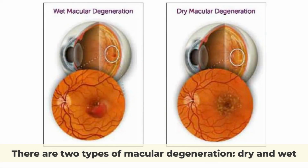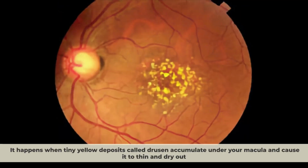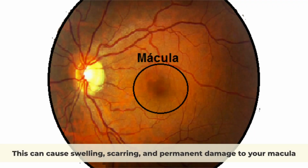There are two types of macular degeneration: dry and wet. Dry macular degeneration is more common and less severe. It happens when tiny yellow deposits called drusen accumulate under your macula and cause it to thin and dry out. Wet macular degeneration is less common but more serious. It happens when abnormal blood vessels grow under your retina and leak fluid and blood. This can cause swelling, scarring, and permanent damage to your macula.